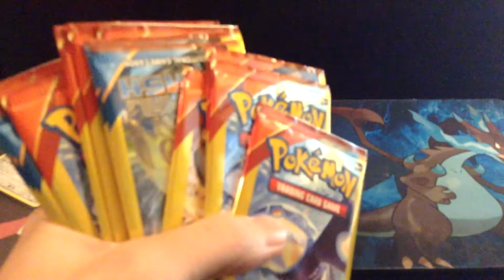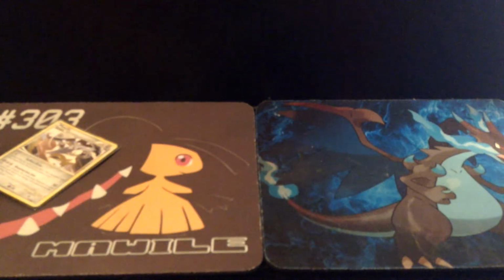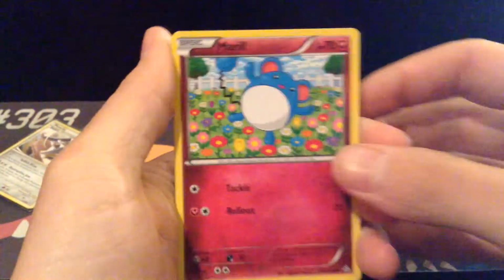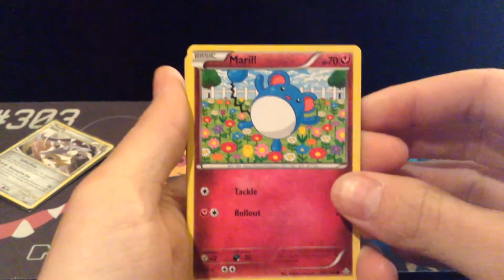This is actually 15. It should be 15 because I let my younger brother Jonah open two packs. He's sick and it's the least I could do. It's actually not the least I could have done. Never mind. But I thought I'd show you the cards he got because I was mildly impressed. A little bit more than mildly, with the cards that he drew.